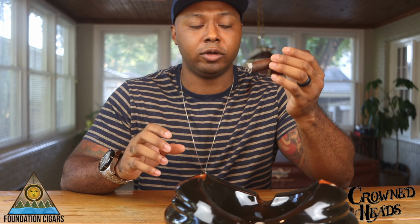Still getting a little bit of earth too. Very nice flavor profile, especially for the price point. Again, just kind of trying to reiterate that even though sometimes I do smoke a lot of more expensive cigars, or I review a lot more expensive cigars, there are still very good options with that sub $10 price point that are really, really good.